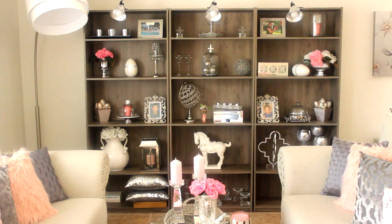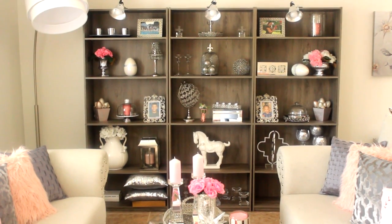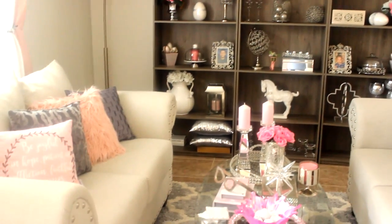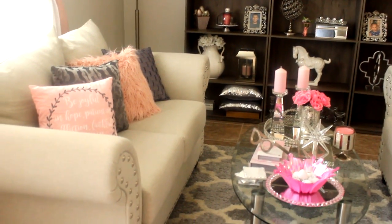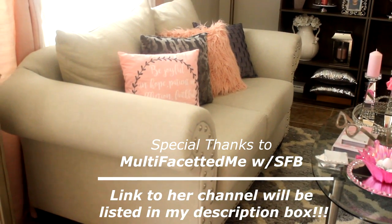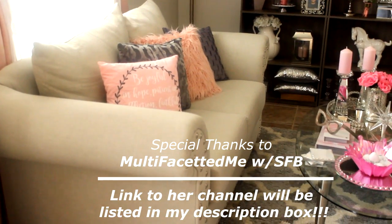Now I'm briefly showing you pictures of my home with the neutral colors as I close. But I would like to thank Sonia for hosting this great challenge. I really enjoyed participating in it.